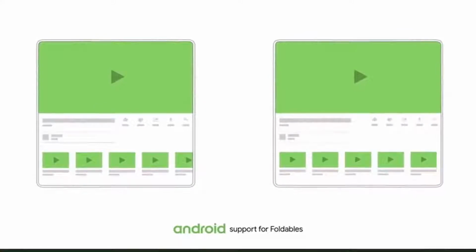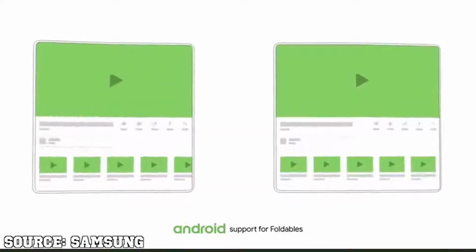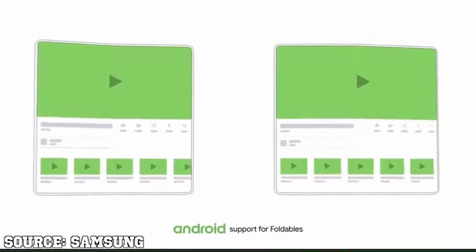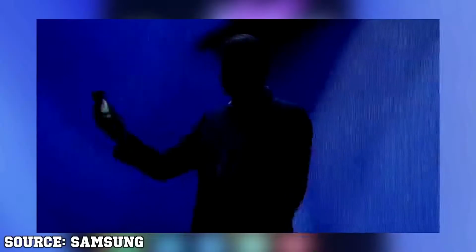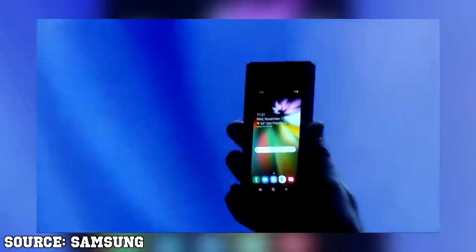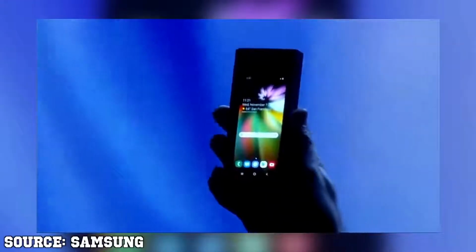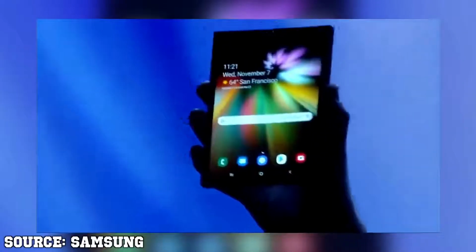Now let's talk about the foldable phone, the Samsung new Infinity Flex display phone. They didn't talk about the phone itself, not even the specs, the name or anything about the phone. The guy is holding the phone in a case that is covering it all around, and they did not show off the phone. It was not clearly seen because of dim light.